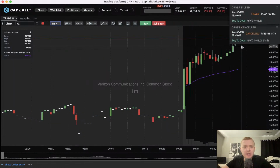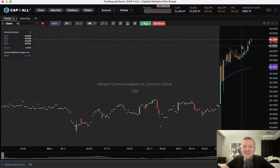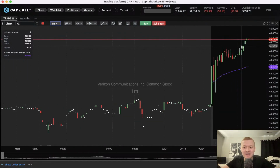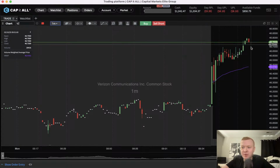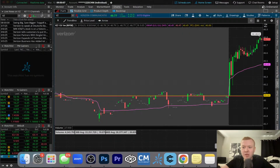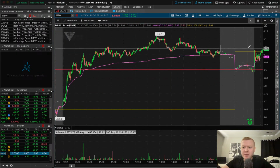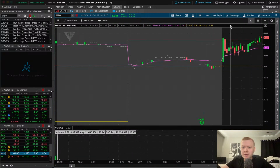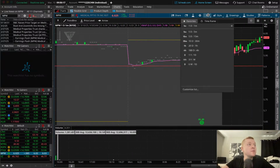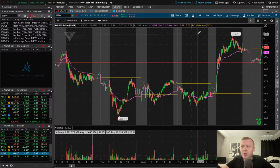So got the L out of the way for the Monday morning. VZ, likely the top here. All right, there she goes. Pulling back. Very, very strong is VZ. And MPW getting up and over the previous close at the moment too. But 599 average there, so I like that for a more all-day fade.